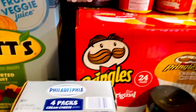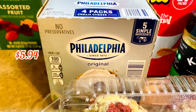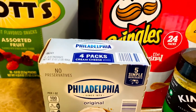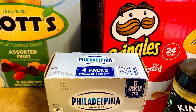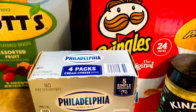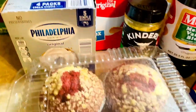And then down here we have the Philadelphia cream cheese. This comes 4 to a pack, and I need these. One of those will go into the buffalo cheese dip, and I know one will go also into the beef stroganoff, and then the rest I will use if I decide to bake something that I shouldn't be baking.